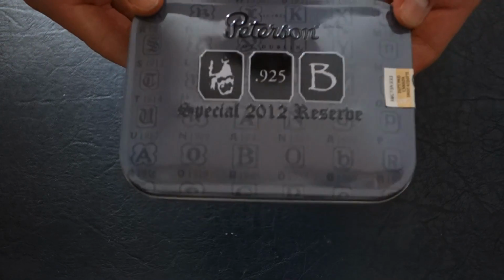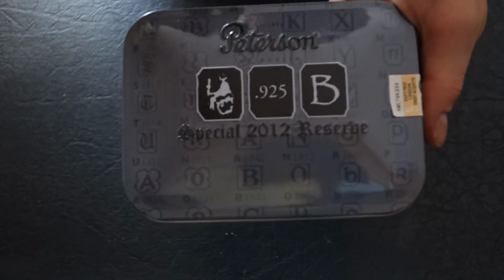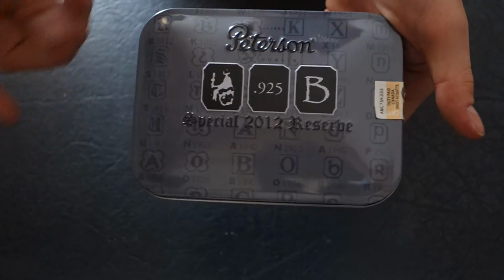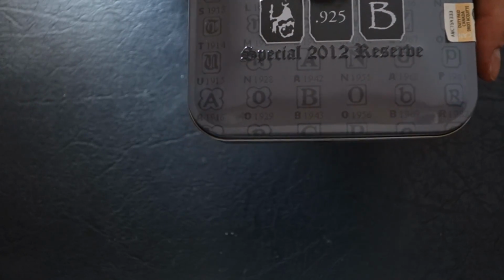Now let's move on to some more special tobaccos here. These are some seasonal blends from Peterson. This is Peterson's 2012 Special Reserve. They usually come out with these type of Peterson's tobaccos in their season, like they'll have the Christmas season. See, this is 2012, so after 2012, then they stop making it. I bought two tins of this. I have one tin open. I really like it. Lightly cased, but you can still get the full flavor from it.